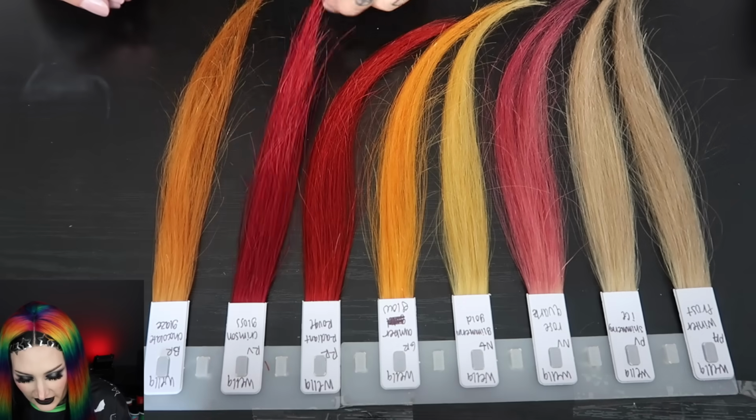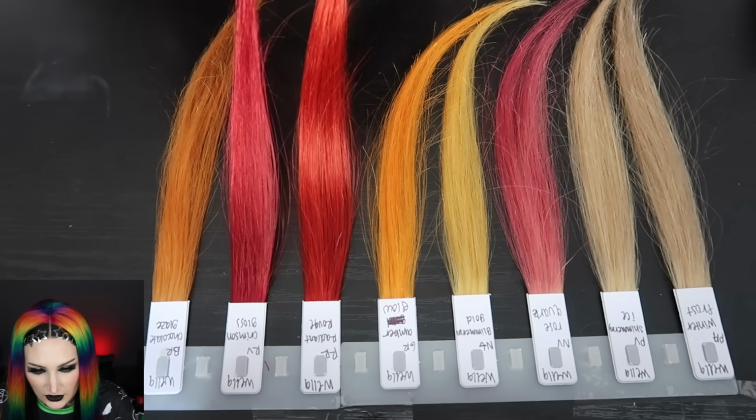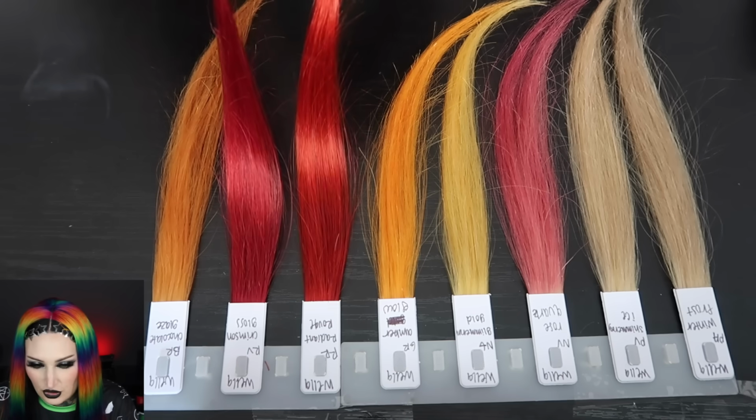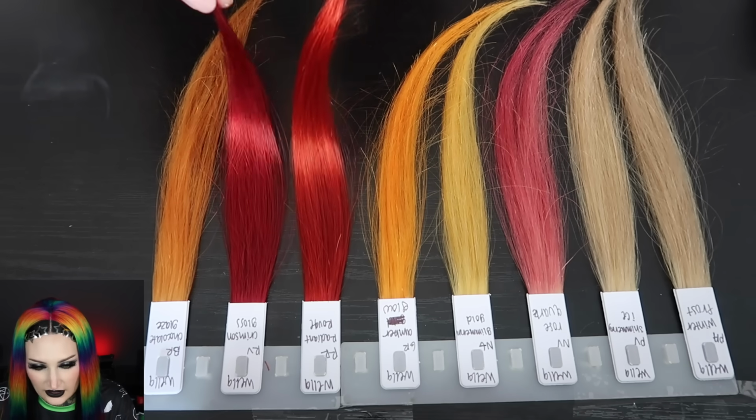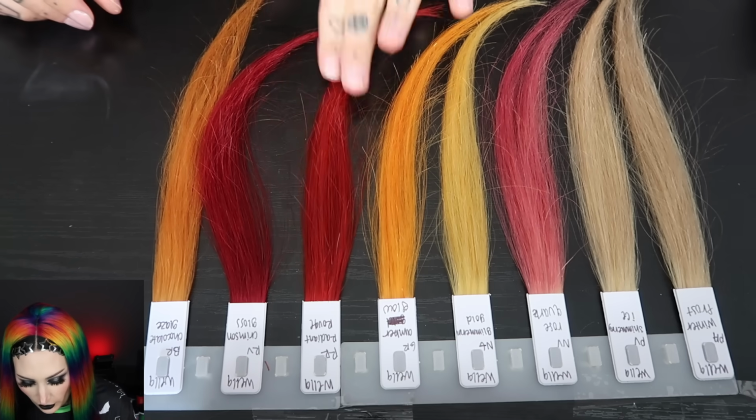Here is the RV, and it is a lot different than the RR. I'm glad there's a very distinct difference between these two. I'm glad that they're not just the same shade, just a little bit different. They are definitely drastically different. This one's much more pink. This one's more of a true red with orange undertones.